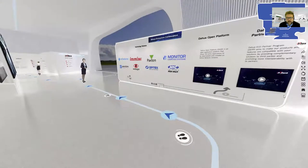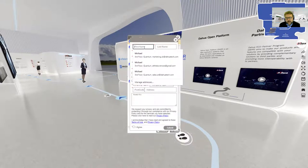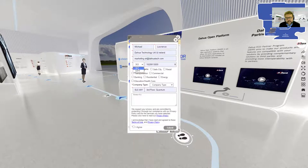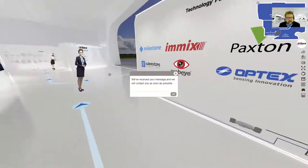At any point in time, I can head over here to this icon, click on the link, I can learn more. I click on the picture, I click on next, and I can then type in my details, the specific vertical targets that I'm particularly interested in, the customer type, any information that I want to share, and I can submit. That's then received by the team, and we'll share the information straight back with you. So that's the Virtual Innovation Center in a nutshell.